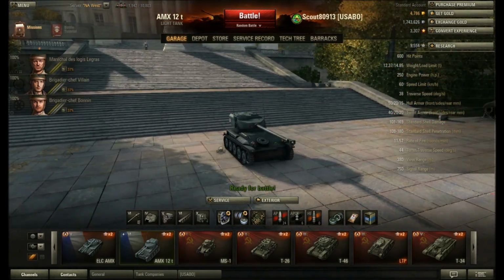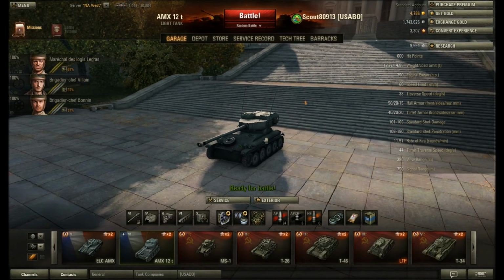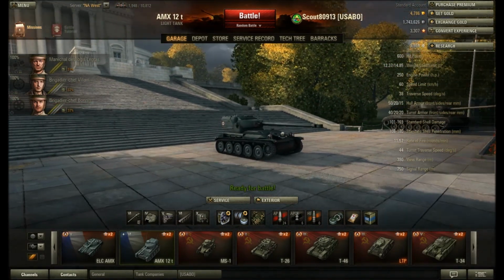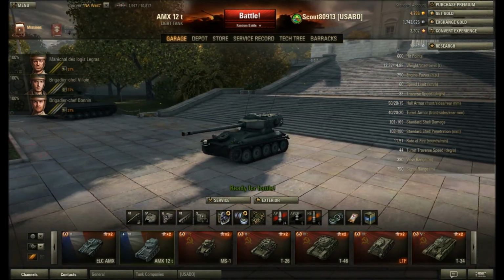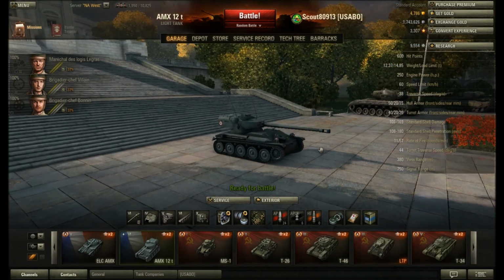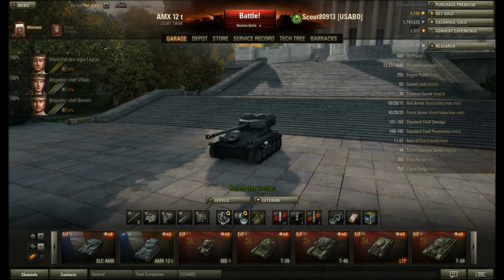I was reviewing my playlist today and I noticed that I don't have a whole lot of French tanks. In fact, I've only got one video up right now starring a French tank, so that led me to buy this thing, the AMX 12T. It is the tank that follows the ELC AMX in the French light and medium tree. And I'm not really sure what to make of it.